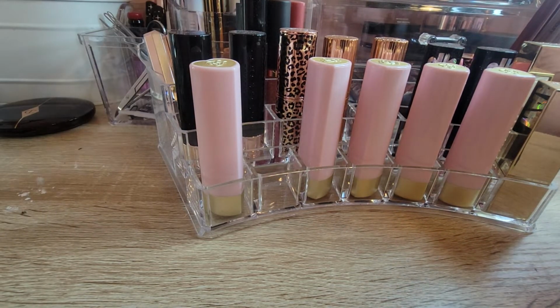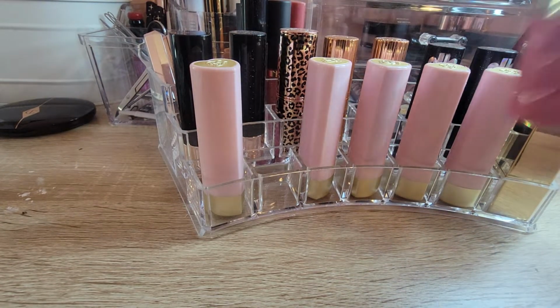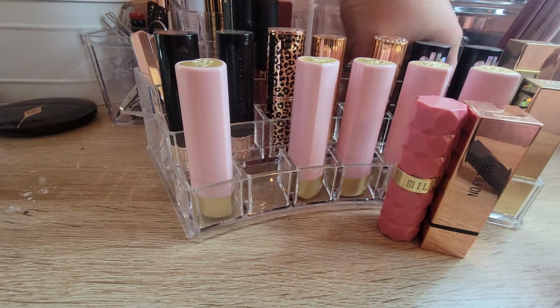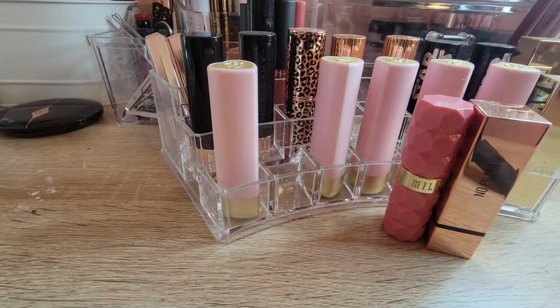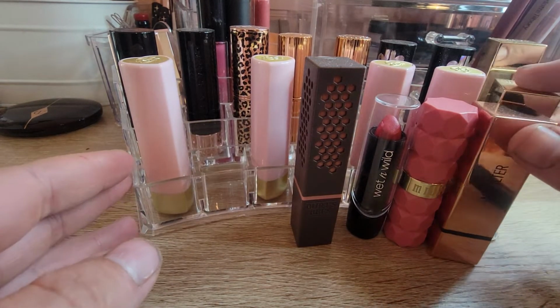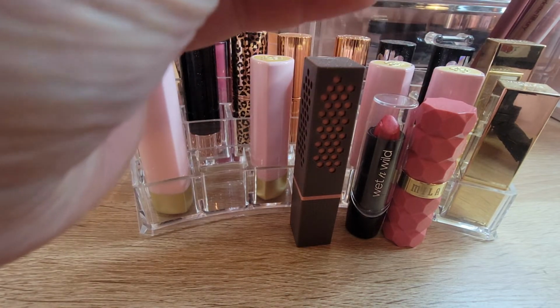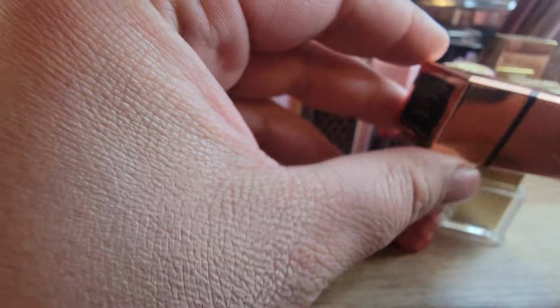We'll go from back to front. So I have some lipsticks here. And I have a couple liquid lipsticks, which I really don't use that much. These are the lipsticks in the back. This is the Real Her No Filter Moisturizing Stick. Okay, that is the shade, No Filter.